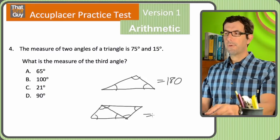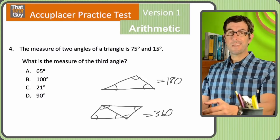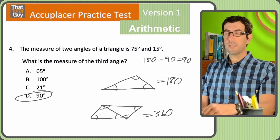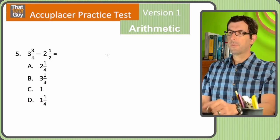Anyway, with that little reminder, we can now easily work this problem. 75 plus 15 is 90. So what's 180 minus 90? Well, 90. So the leftover is 90 degrees, D. This is a really common type of problem. Shows up in the SAT as well.